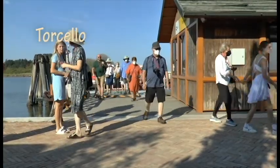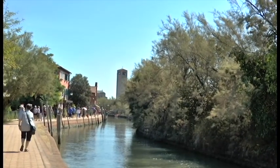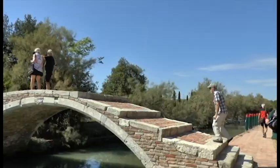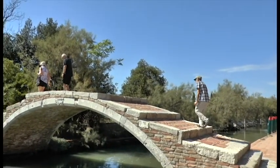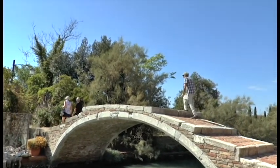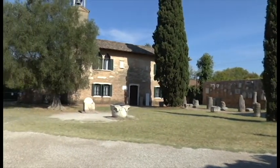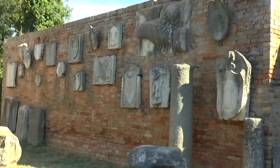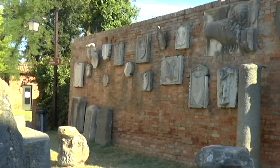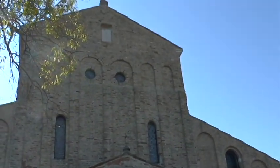We just arrived in Torcello. Older than Venice, it was a very important island in ancient times. The Devil's Bridge has features of ancient Venetian bridges without railings. Some archaeological artifacts outside the museum. But the main attraction is the Cathedral of Santa Maria Assunta, founded in 639, and the mosaics inside.